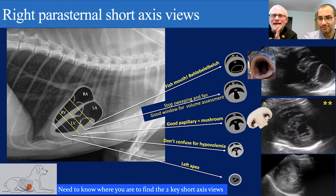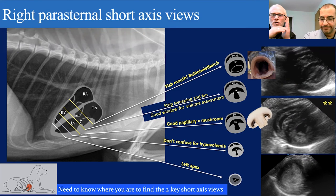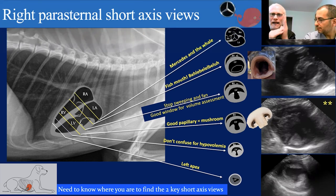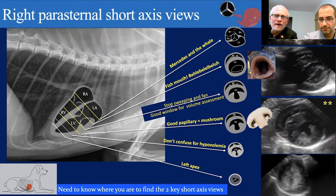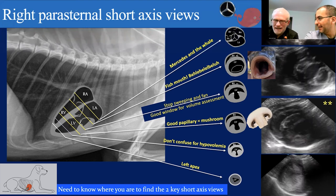It's very important because at that point, if you go just a tiny bit more dorsal, and we'll do that by fanning the probe, so once you hit that fish mouth view, you just fan a tiny little bit. It'll drop you onto that left atrial aortic ratio. So when you hear the sound of the fish, you freeze and then you just fan a little bit. And there you are, Dr.